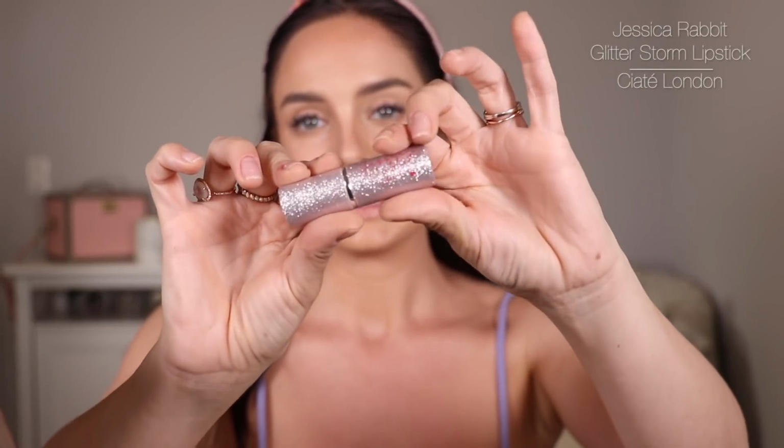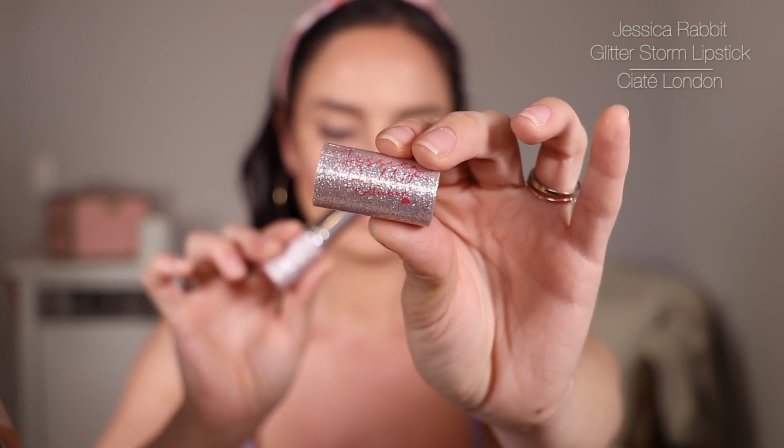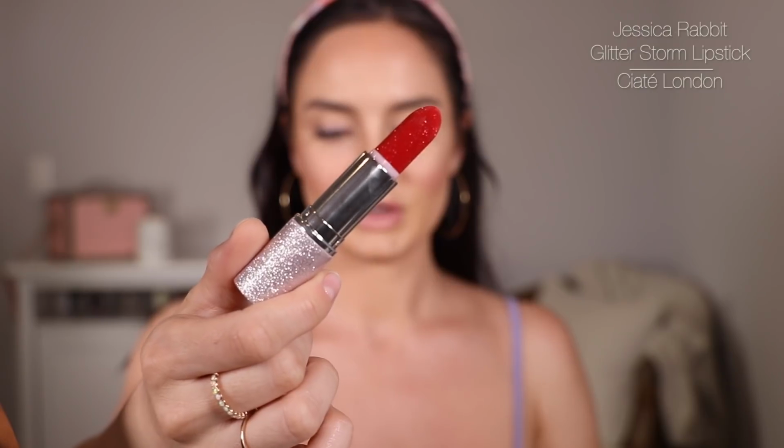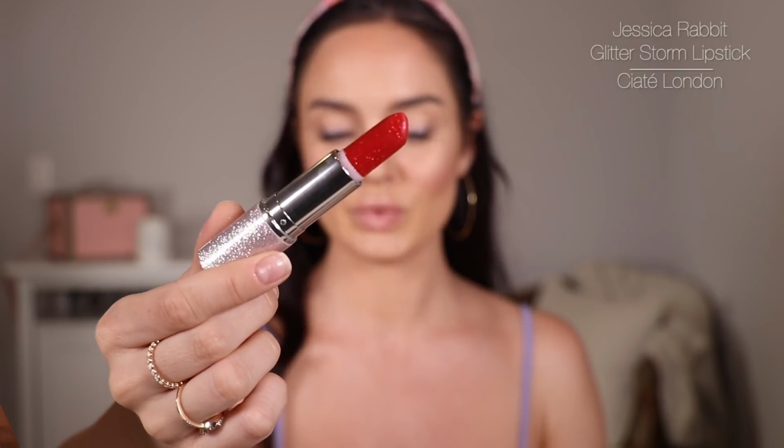Matchmaker. So for the lipstick, this is the Jessica Rabbit Glitter Storm lipstick in a glittery tube with Jessica Rabbit's signature on the case there. Then ta-da! If you can see that, the lipstick has actually been coated in glitter pigment, so it's really unique and beautiful, not only in the tube as it is, but when you put it on, I find the color is unlike anything that I have. It's kind of a red, but I guess it's a blue tone red, and that's why I feel like it will actually go really well to complement my pink headband and the purple here.